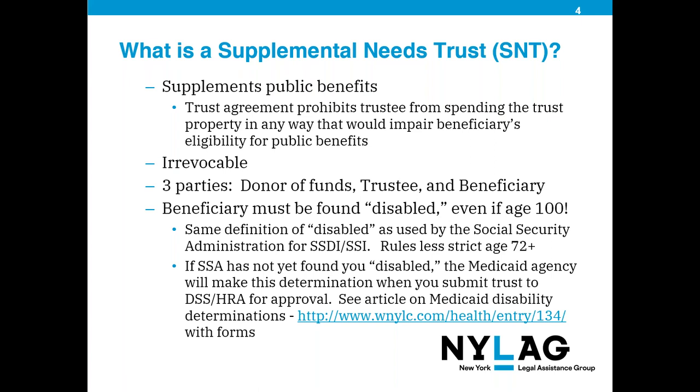Another requirement of a supplemental needs trust is that the beneficiary must be found disabled, even if they are 100 years old. It seems counterintuitive that someone at 100 would need to prove that they are disabled, but that's the rules. And the definition of disability for purposes of an SNT is the same definition as used by the Social Security Administration in determining eligibility for Social Security disability insurance or for SSI. The rules do get less strict the older you are, so there are special rules for people age 72 and over that make it easier to qualify as disabled.